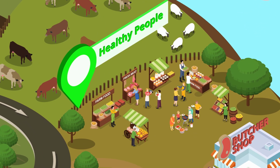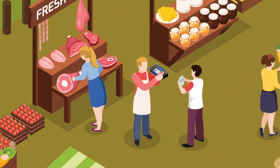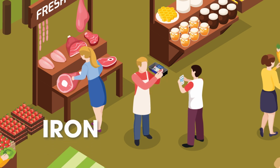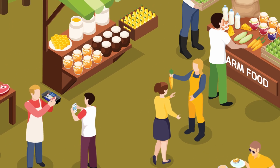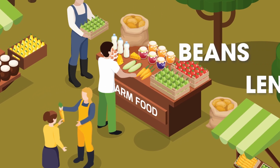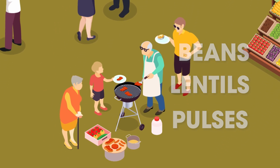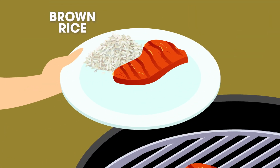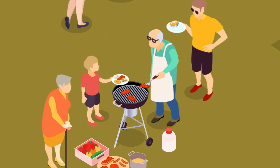The nutritious protein produced by healthy animals is good for us too. Scotch red meat is rich in protein, low in salt, and provides a range of vitamins and minerals, including iron, zinc, and vitamin B12. Meat goes well with other protein sources too, such as beans, lentils, and pulses, which helps to make ingredients go further. Whilst choosing healthy accompaniments, such as brown rice, whole wheat pasta, or vegetable noodles, can also increase our fibre and fruit and vegetable intake too.